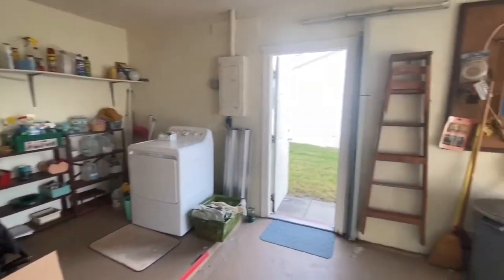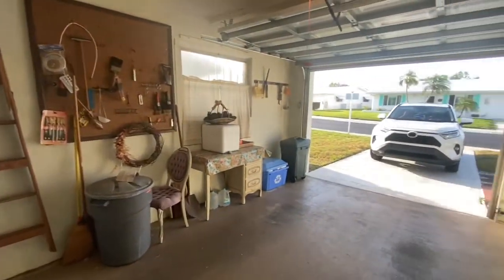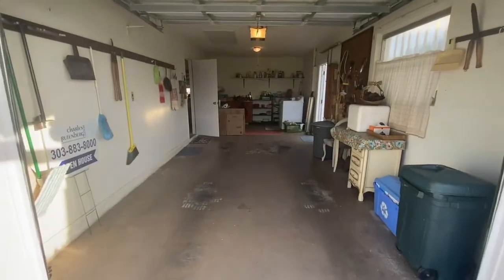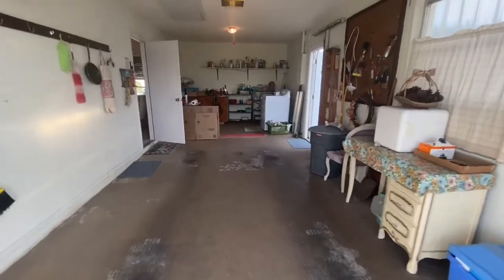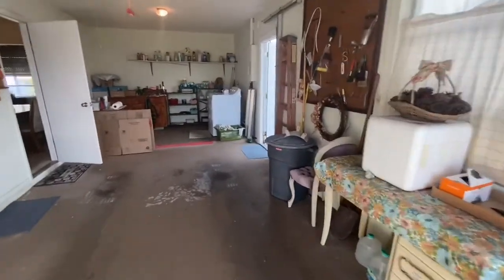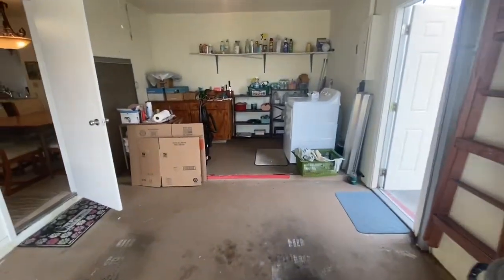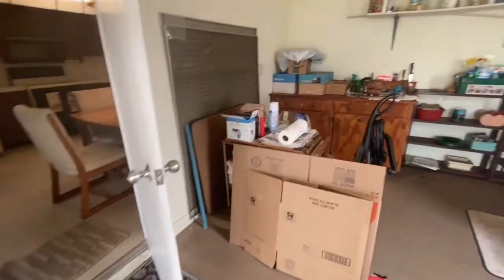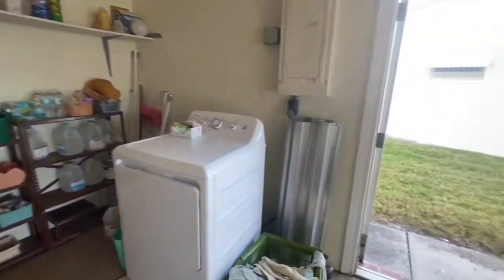Looking again into the kitchen. The garage has a large work area. It's oversized, windows. Automatic door opener with a combination open on the outside. Again, there's a nice work area. There's the dryer, the washer is in the utility room. Lots of storage area in the attic.